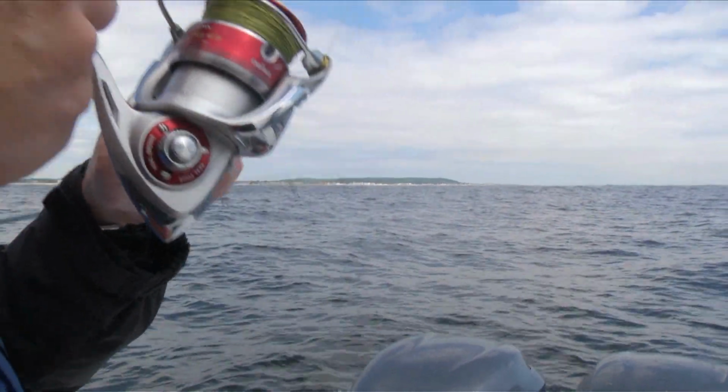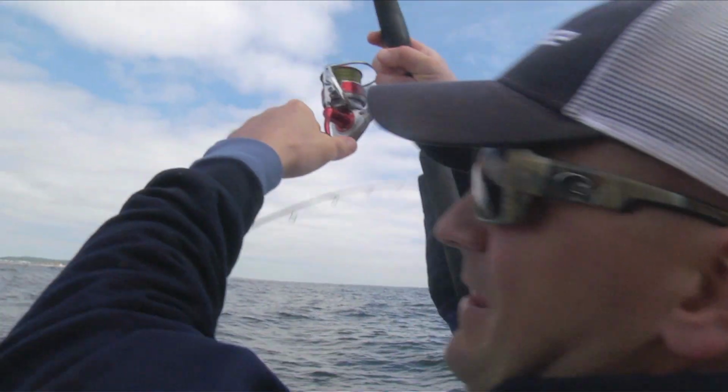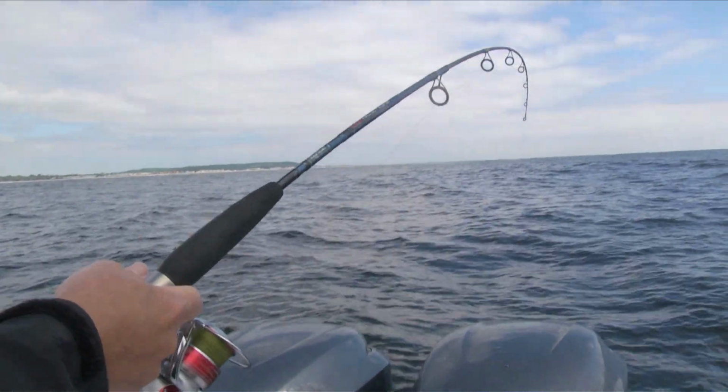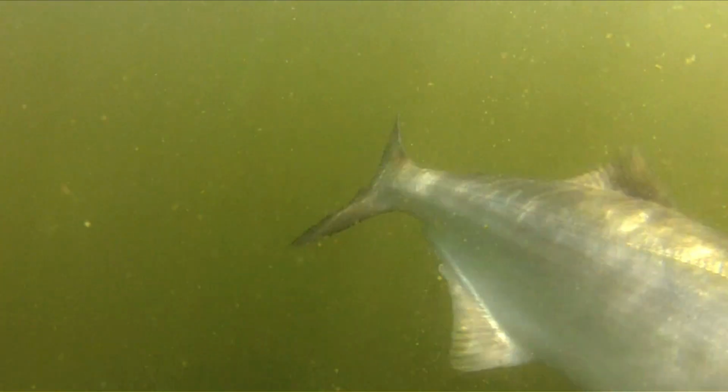That guy's got a little bit more size to him. Oh, there we go. Tripled up. This is where we do the dance. John, I think you're over the top. I'm in the middle. That'll change in a second. Now, the real trick to this is the end game, when you got 3 guys bringing 3 bluefish to the boat at the same time.